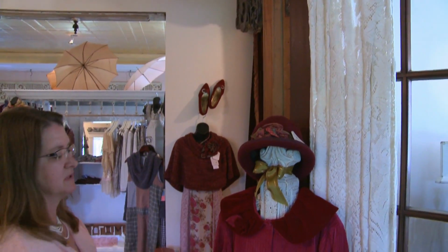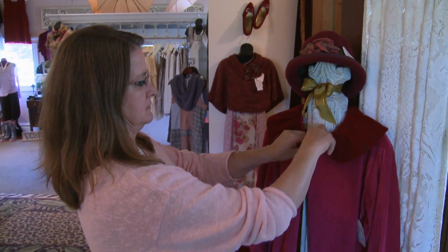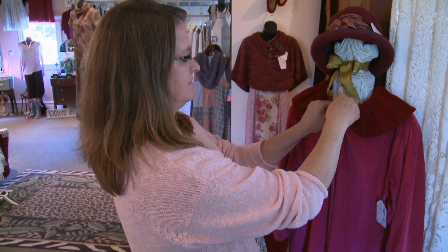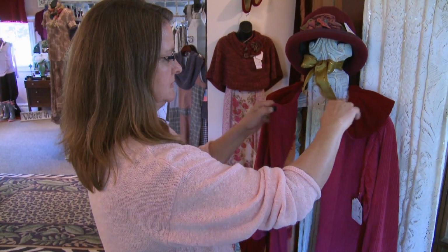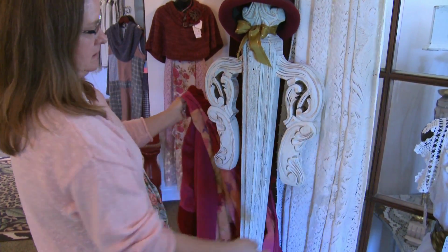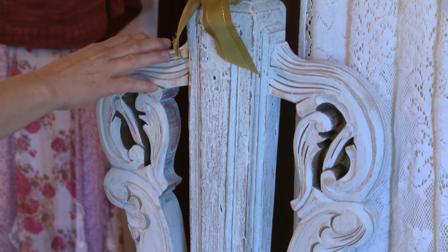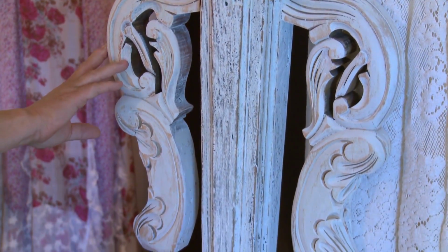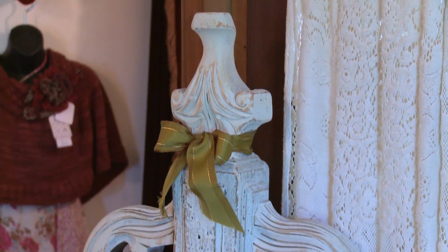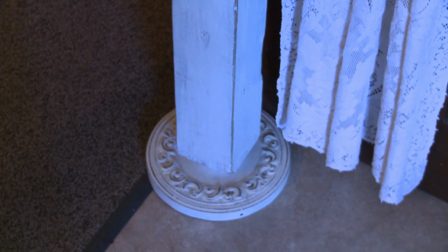I'd like to show you a really good example of repurposing. This happens to be a coat that I've made, but I have it displayed on a porch post. These are arms off of a chair, and this is one of the feet off of a chair, and it stands on a weighted lamp base.